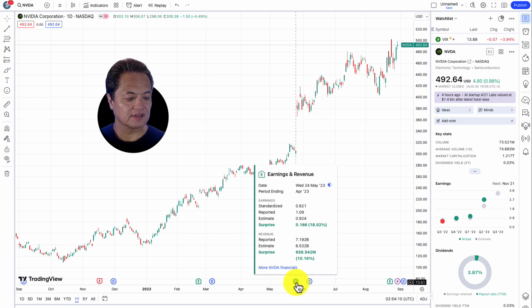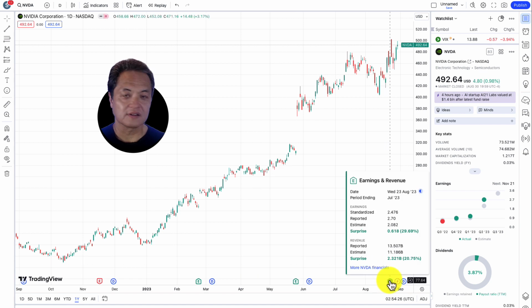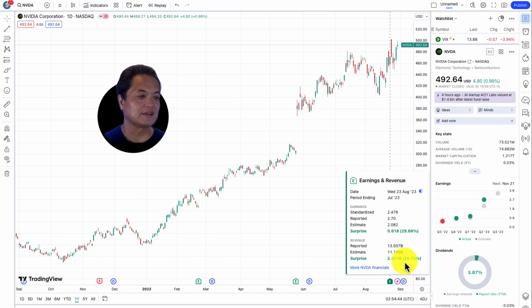The earnings at that time, on the 24th of May, the day before, you can see that Nvidia stock beat earnings by 18.02%, and the revenue was up 10%. And then most recently, the most recent earnings occurred on August 23rd, just last week, where they beat earnings by 29.69%, almost 30%. They beat the industry analyst estimates, and the revenue was up just over 20%, almost 21%. So this stock has been rapidly moving higher.